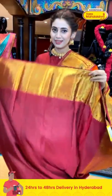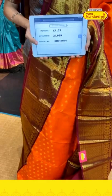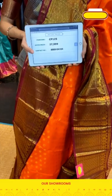Let me show you the contrasting blouse, and to place an order, just take a screenshot along with the item code CP125, weaver's price is 27,999, and please send the screenshot to 888-910-4104.